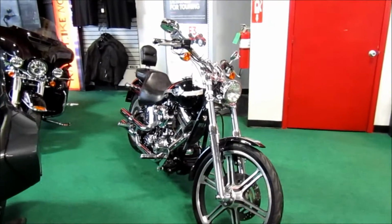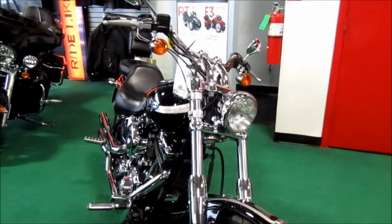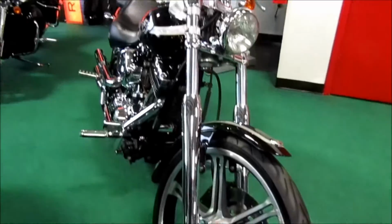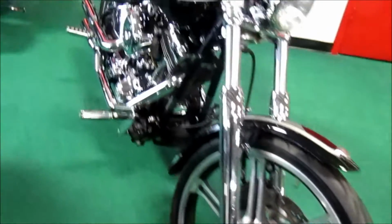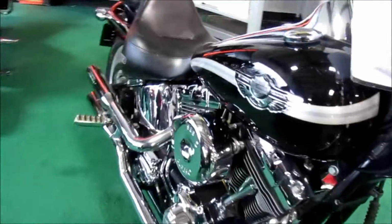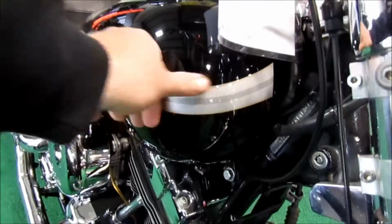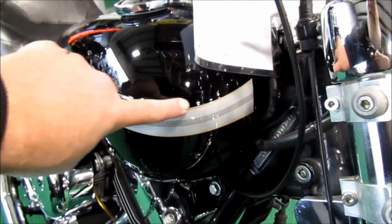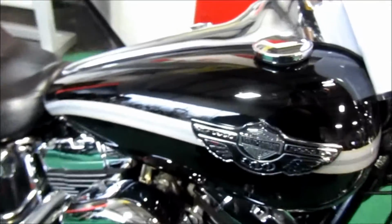2003 Harley Davidson Softail Deuce. This one's got some nice added extras on it. It's chromed shocks, has a mag wheel on the front. It's the full black paint. A little flaw there. Little bitty.